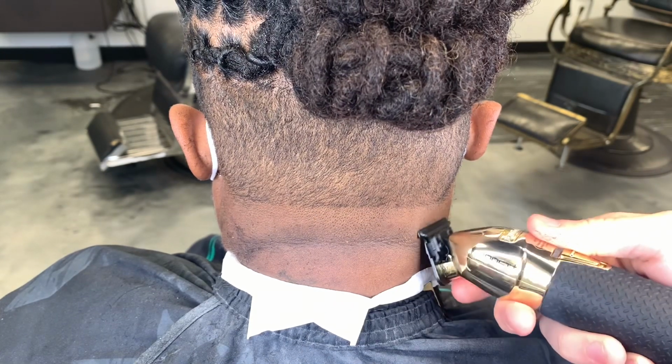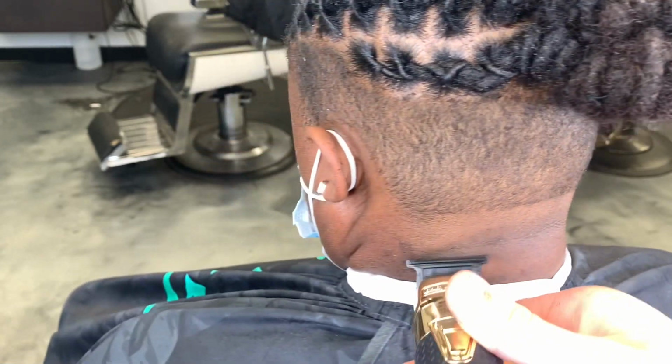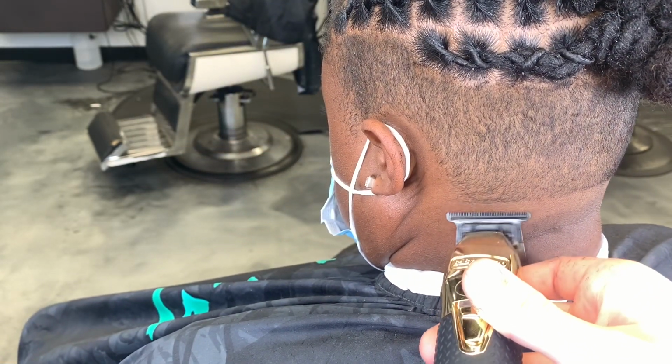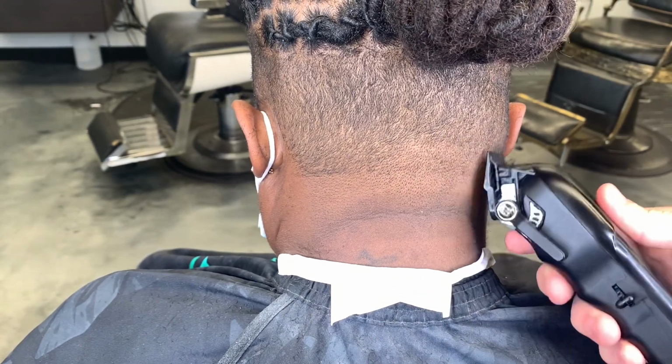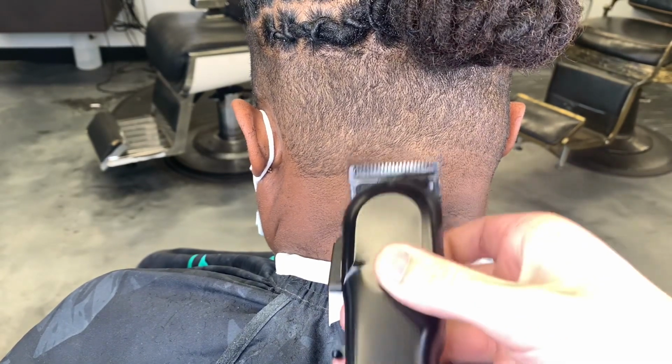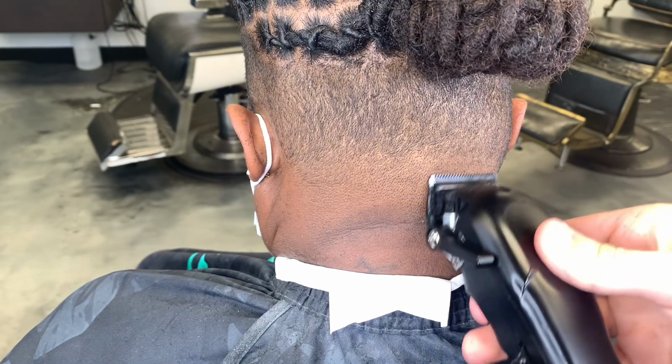But actually, these are a new trimmer that I've bought, and I really, really like them. The blade's amazing. They come with a DLC blade. The grip is really nice. I wish they had the grip on the power button, though. Sometimes the power button will be sliding a little bit. I've got to loosen that up a little bit. But now we're just going to taper this out.